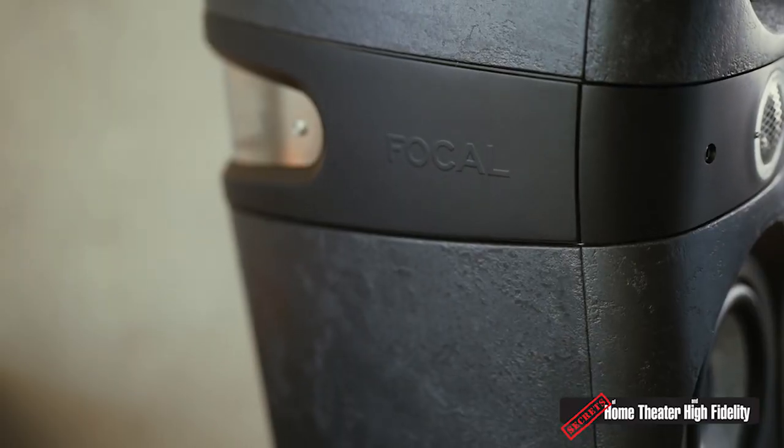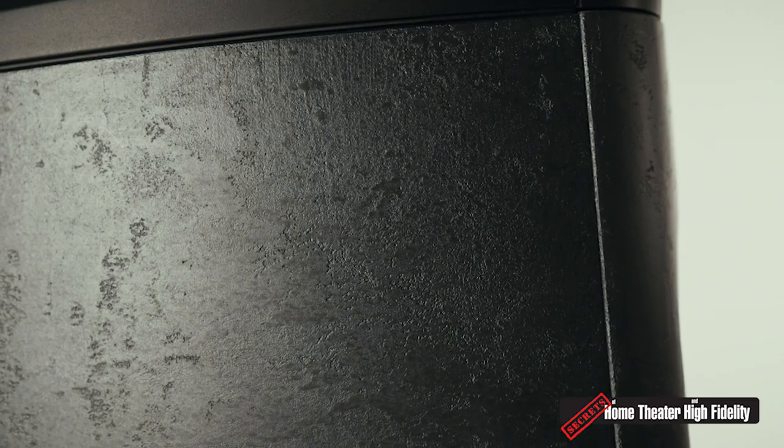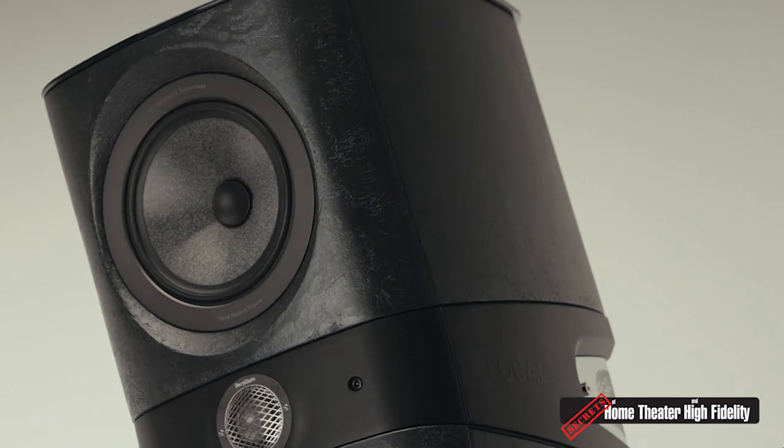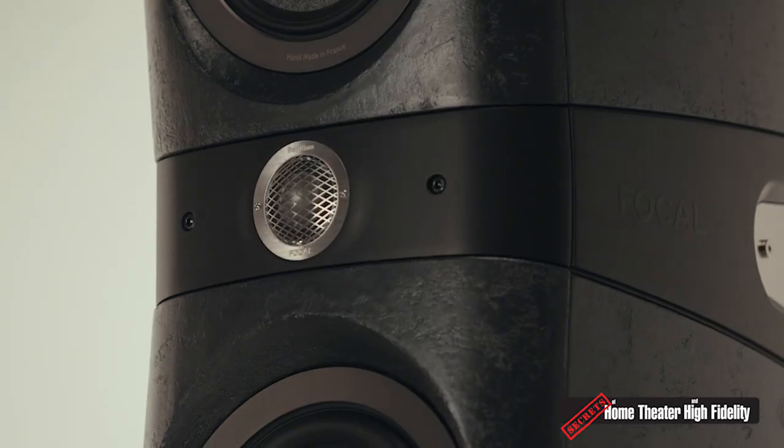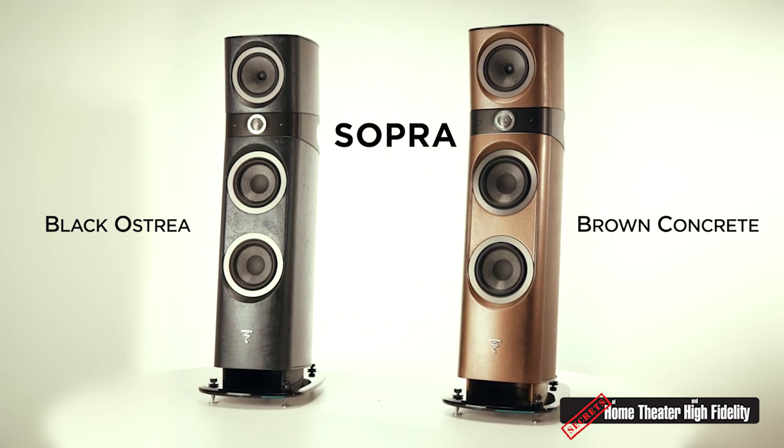We don't want to give out too many trade secrets, obviously, but there is some time invested into it because it is a hand-laid process and something that we just can't automate. It definitely takes a bit of time per speaker to get it to where it's perfect. I would imagine. Oh, very neat. Striking color too.